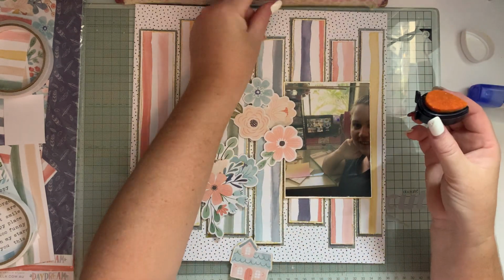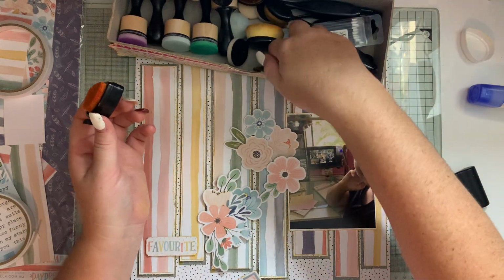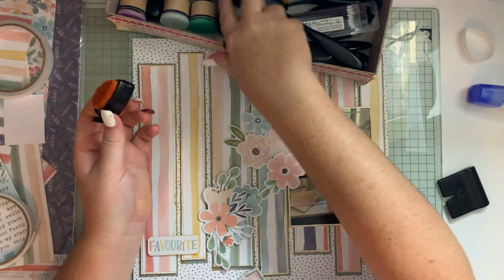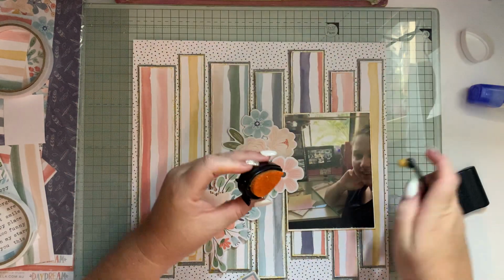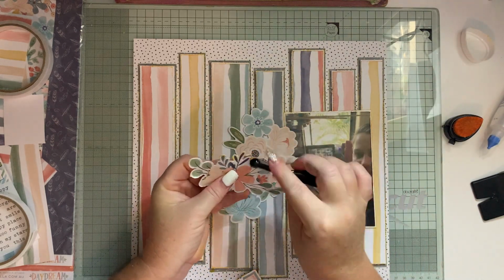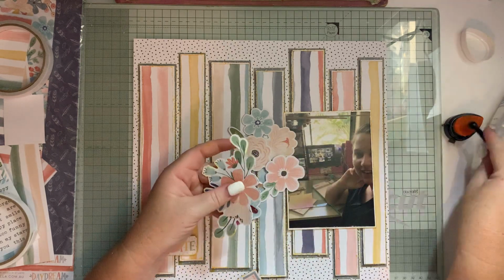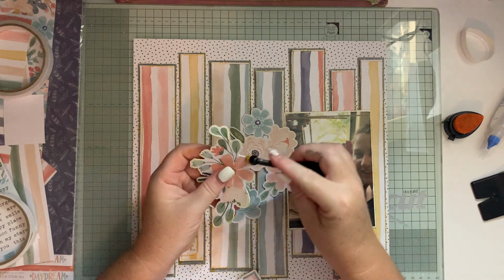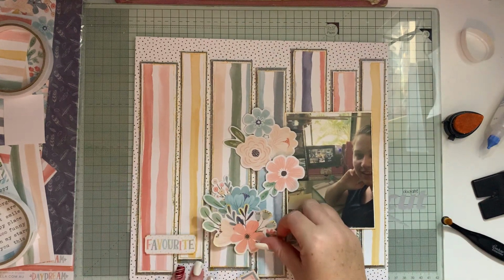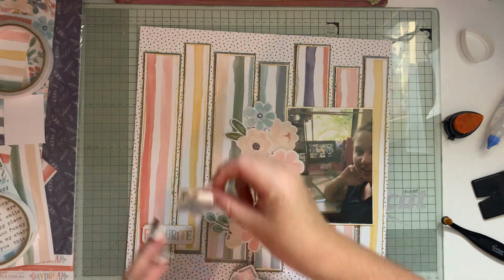Now really what I should be doing is using either a brush or a foam pad to be doing the texture on here, as they are quite small and delicate. I'm going to put something on there like that. Continue on for the rest.